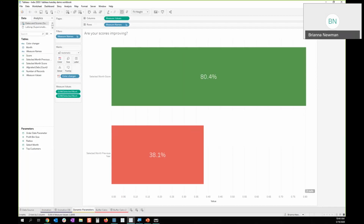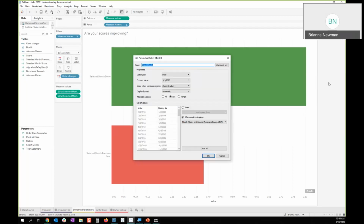So to kind of drill into how to do that, looking at the parameter itself, I have it set up just as a list that's pulling through the dates in the data. And here under fixed, that's going to be the old way that we used to do parameters. If you aren't worried about the parameter dynamically updating, absolutely select fixed. It's easy to keep track of.